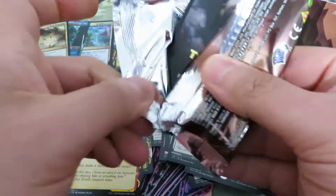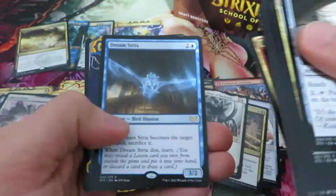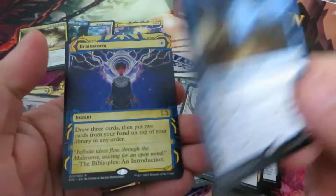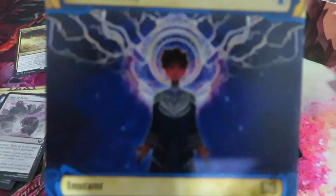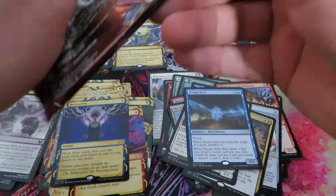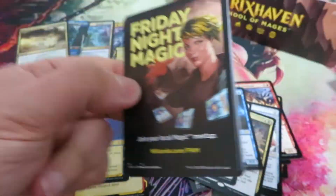Similar to Negate, Shock is a common card, printed multiple times in multiple sets. But if you want to craft it from the Mystical Archive, you need an uncommon wildcard. Brainstorm. Very beautiful card, Brainstorm. Also Brainstorm, it's a rare card, not an uncommon.